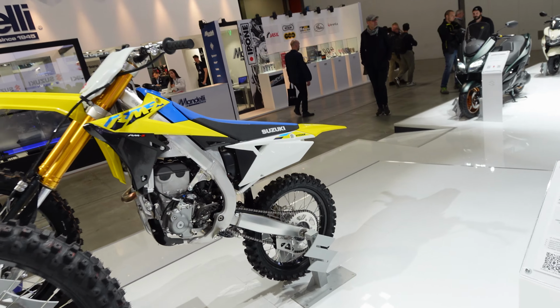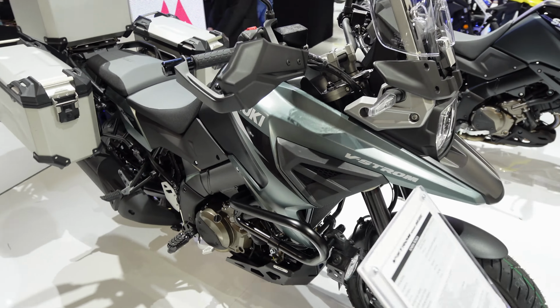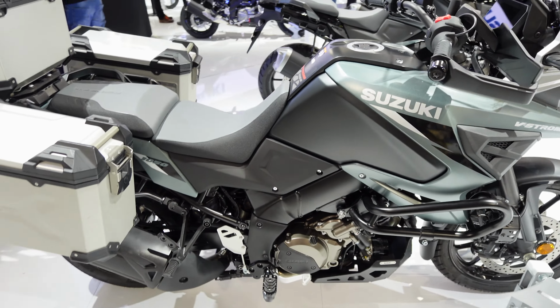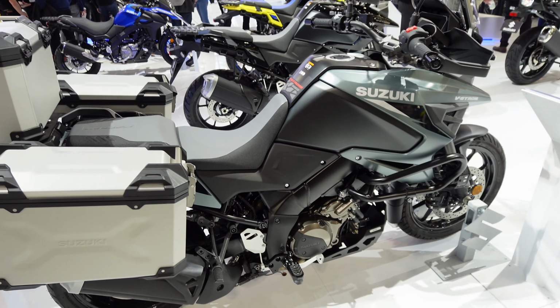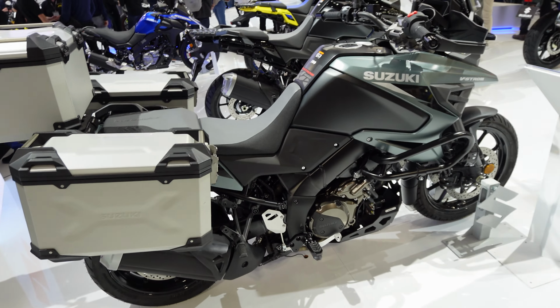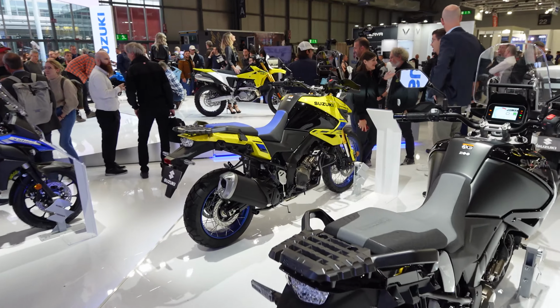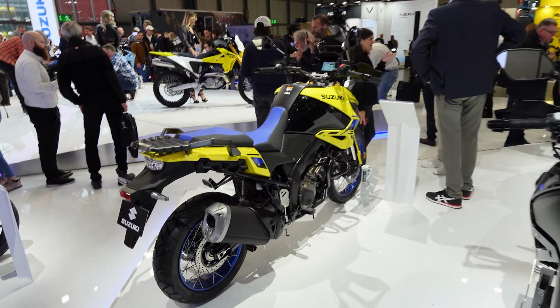That's a 450, and then in there we have the 250. Here we have the V-Strom 1050 DE. So this is the bigger version. They do the 1050 and the 800, and it's available both in this rather nice sort of bluey, silvery grey colour, and then black in the middle, and then this Suzuki yellow, blue and black over here.